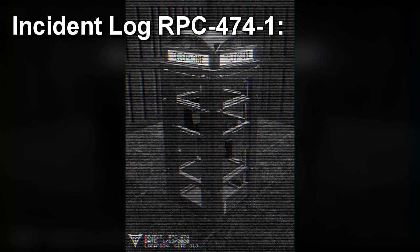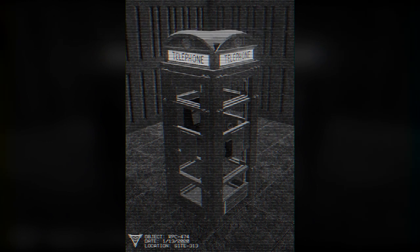Incident Log RPC-474-1. On February 3, 2020, at 12:35 AM Eastern, a containment breach was initiated by Junior Researcher Esquire, who entered a containment cell of RPC-474 under the ruse of a routine containment check. Esquire proceeded to lock out the two protection officers on guard and entered RPC-474.